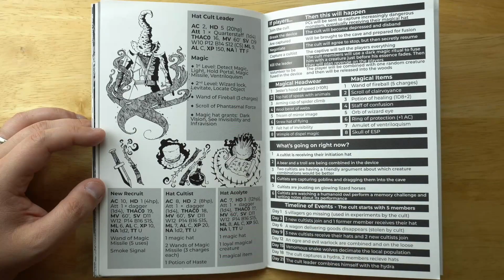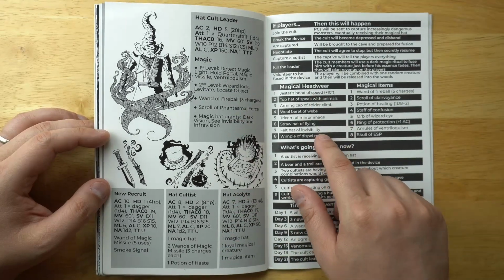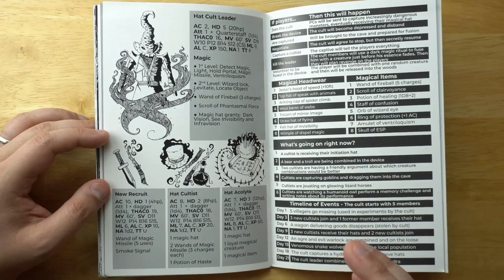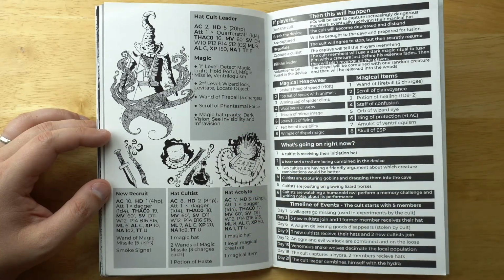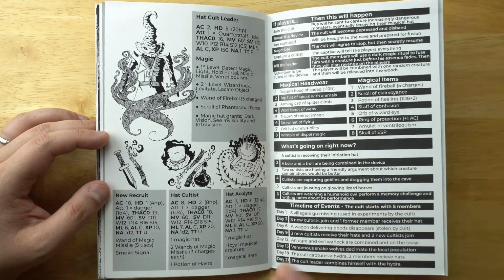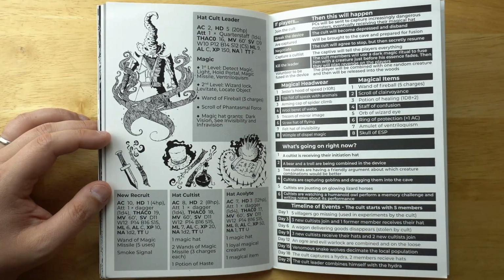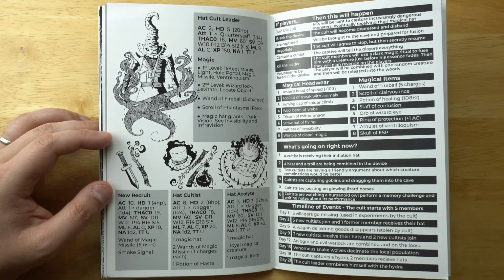Not only is there lots of random creatures in this underground cavern area, there's lots of magical headwear, basically wizard hats. There's magical items. There's a list of what's going on right now. There's tons of different combinations possible of the sorts of creatures and wizards and special abilities that you're going to deal with as you plunge into this complex. And of course, you're going to start picking up some of these abilities on your own. And I love that kind of chaos where it's going to be impossible to predict what you're going to encounter. And it's going to be very much up to the players to come up with creative solutions with all of the weird equipment that they now have in terms of how they're going to overcome this stuff.